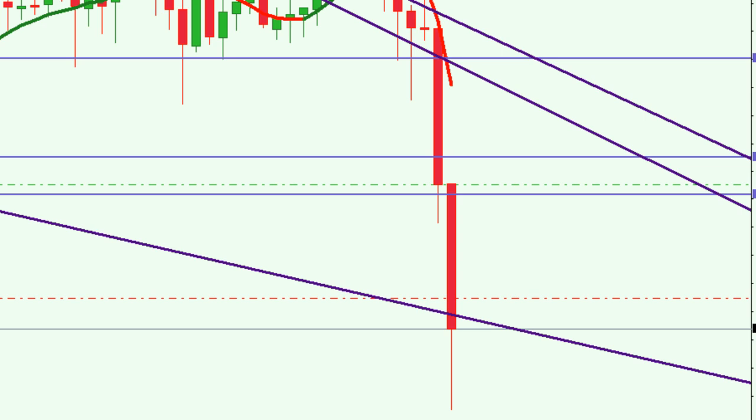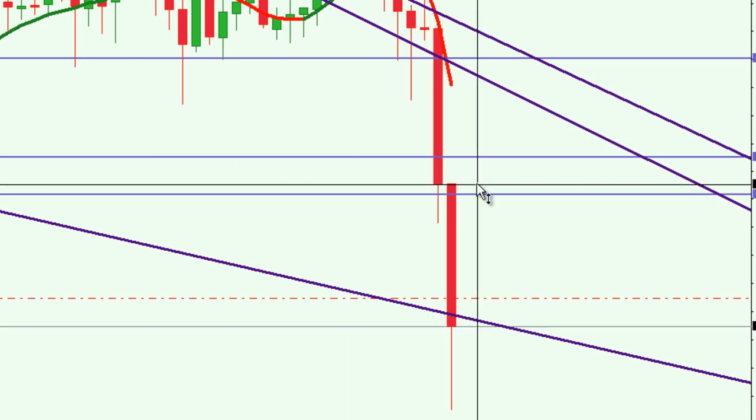Hey guys, Omar here with the result of that 1 hour breakout I took. You see, this is what I was talking about with the pair never looking back. So we entered right at candle close. This candle has powered down. We immediately burst out within like 10 minutes of candle close. We burst out another 80 pips.